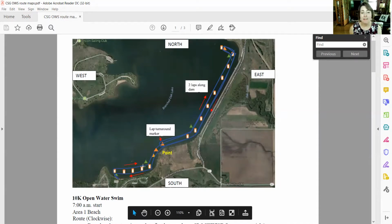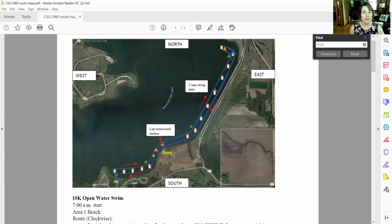Something to keep in mind. Unfortunately, the buoys aren't nearly as well aligned as I have them on this map. In fact, they're pretty willy-nilly. I'm not sure I have enough orange markers. If I do, I'll put an orange marker here in the center, just so you have a reference point for the center of the route along the dam. Stay on the lake side of the orange marker as you're going out. Stay on the dam side of the orange marker as you're coming back. Again, I might not have an additional marker. In either case, just do your best.